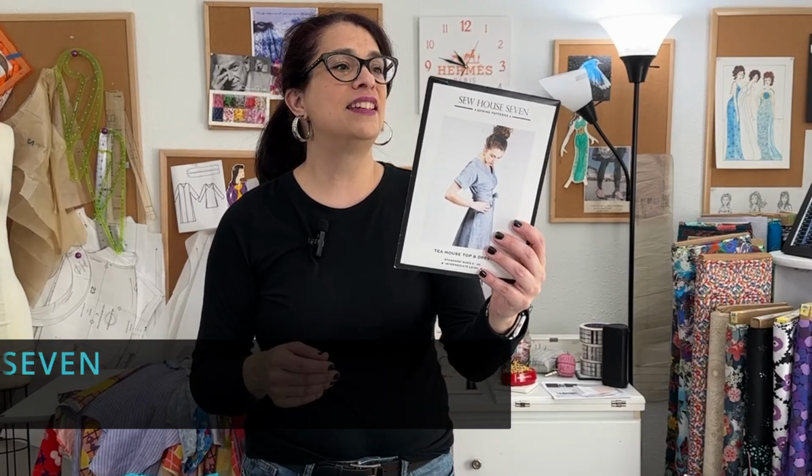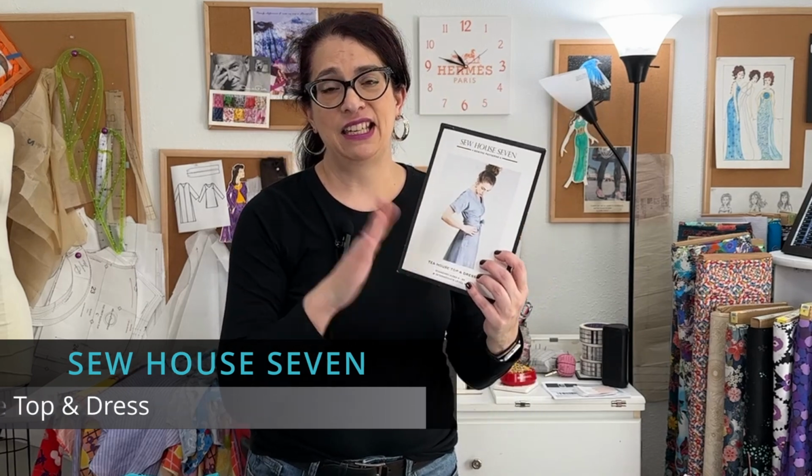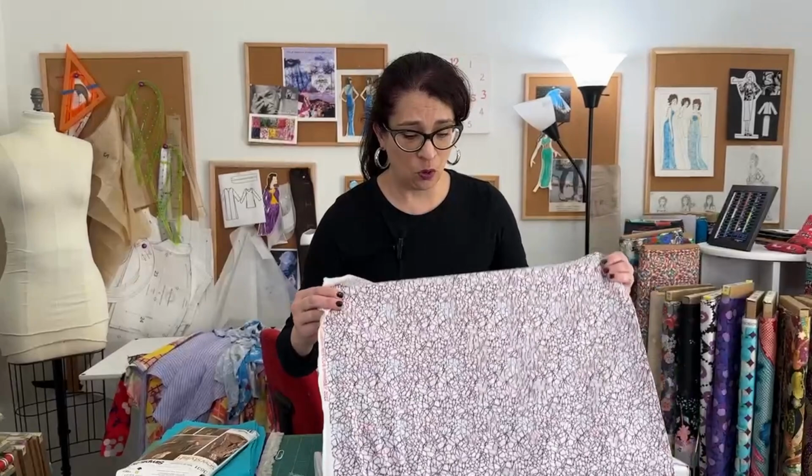Moving on with more Sew House 7 patterns, this is the Tea House top and dress. I actually want to wear this to tea if Anna and I make it back to London this year. I just think it'd be really fun to wear an actual tea dress to tea. And I think this fabric would be absolutely gorgeous.